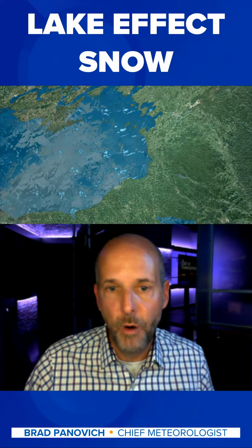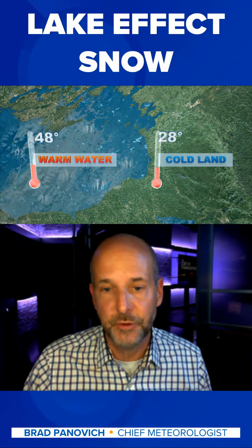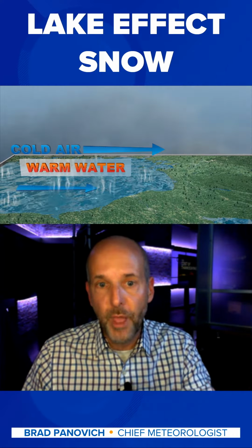How does this happen? Well, lake effect snow is one of the most unique things that there is in Mother Nature. In fact, what happens is the lake water is really warm. This time of year, especially in November, the lake is almost 50 degrees. The land temperature, or the air, is about 28 degrees. What happens is the warm, humid air from the water gets pulled up into that cold air.